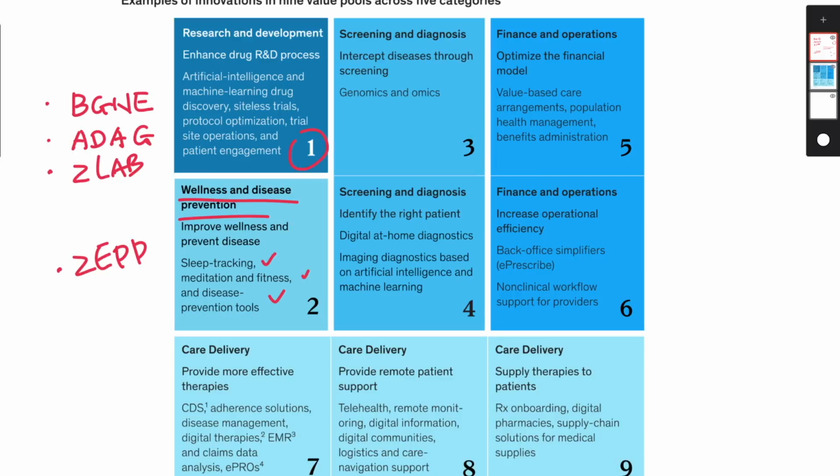Number 3, screening and diagnosis. Now, genomics is a heated sector for the past few months. First started by ARK Invest. They have an ARK-G fund to cover a lot of the genomic sector. And because very few people are actually expert in this field, it's better and easier to just buy an ETF like ARK-G to trust the professionals to research in this field.